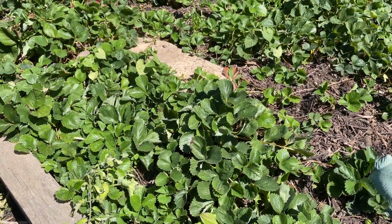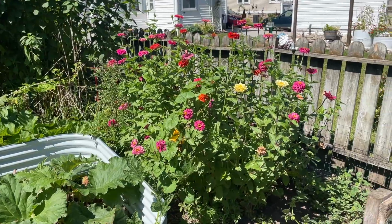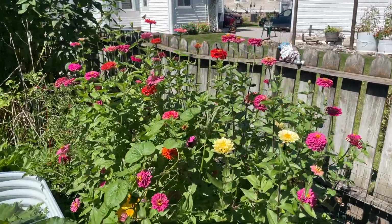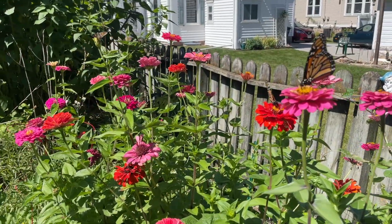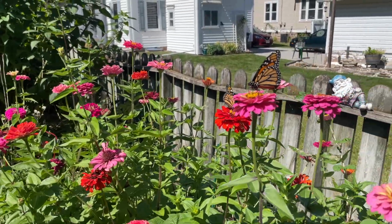I'm pleased by that. This last minute idea I had to throw zinnia seeds in this area was a splendid idea. Just look at the pollinators. There's like 3 or 4 of them in this frame alone, and the cut flowers have been wonderful to bring inside.